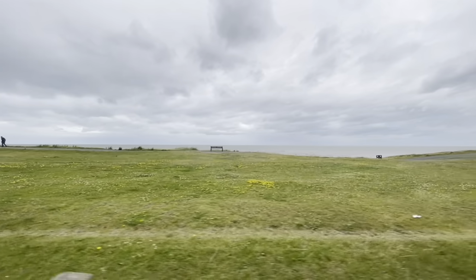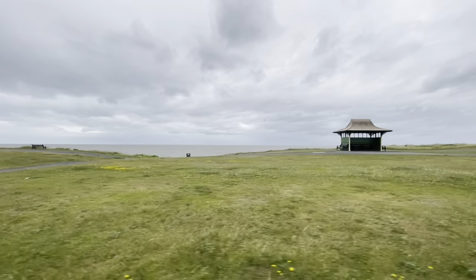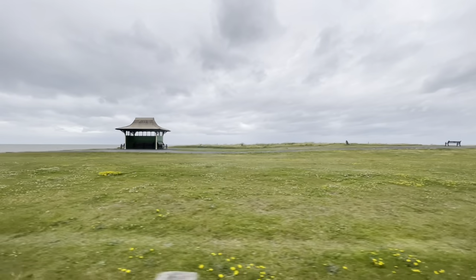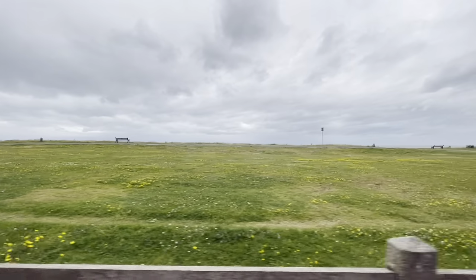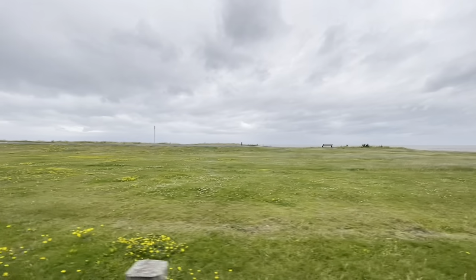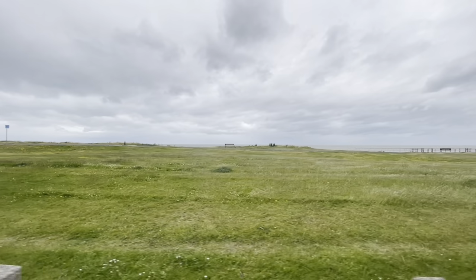Yeah, there's a lot of space here. Lots of space to walk your dog. There's a little memorial up there, a little rock, like a memorial to something.